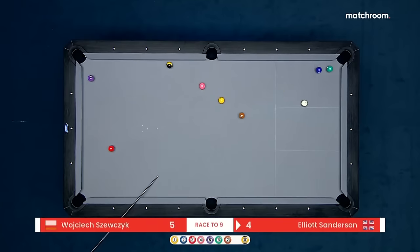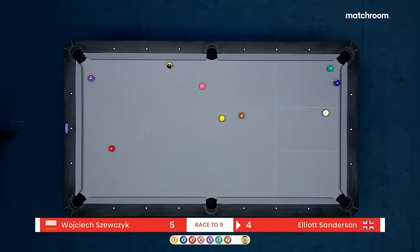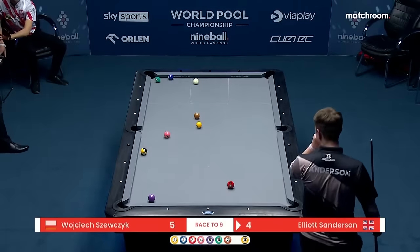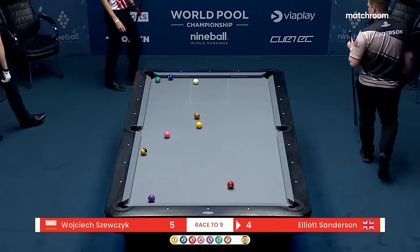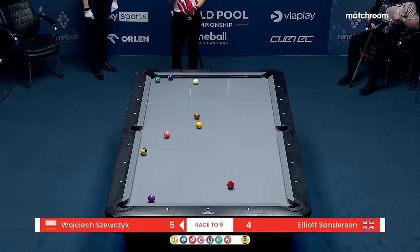Yeah, he tried to play it with a soft speed, and that's a hard way to play a real thin cut. Yeah, and trying to be really cute and hit the two ball in a certain spot. Yeah, maybe overlooking the real shot on the one, maybe, right? Well, he got away with it.